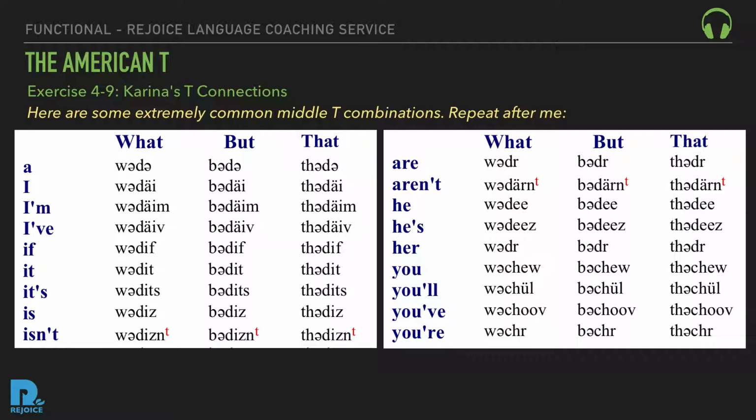Exercise 4-9. Karina's T connections. Here are some extremely common middle T combinations. Repeat after me for what, but, and that. Whata, butta, thata. What I, but I, that I. What I'm, but I'm, that I'm. What I've, but I've, that I've. What if, but if, that if.